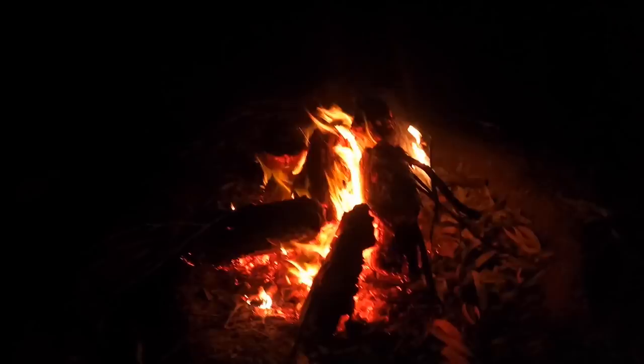Okay, so it's day four. It's dark. It's just starting to get light. I don't know if you guys can see that or not. But I'm gonna get into it. It's foggy this morning, so big expectations. Let's do it.